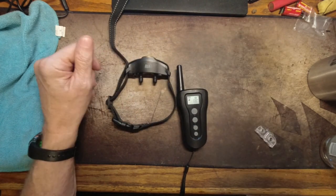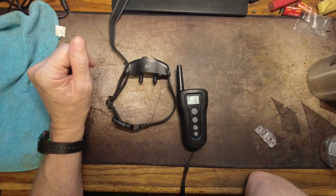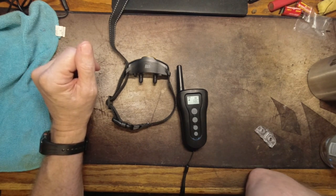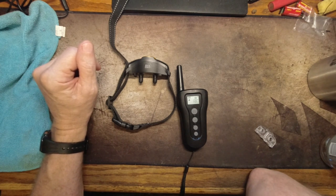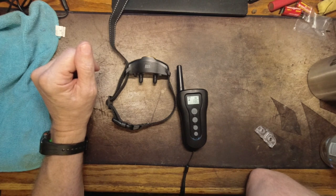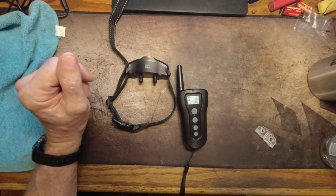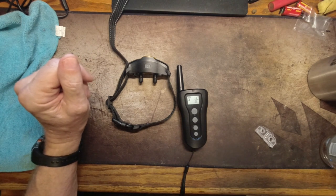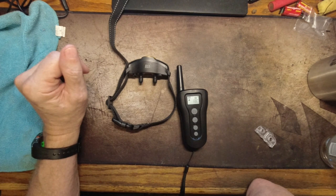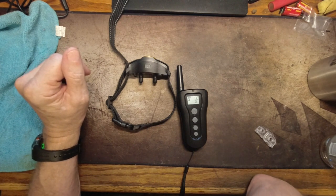And we ran into two dogs. The first one was at a distance away, and I tried the beep on her, which got no result whatsoever. I tried the vibration on her at level 4, which got no result whatsoever. I cranked the vibration up to level 8, and while it seemed she knew it was there, it didn't control her behavior at all. We were out of range of that dog before I used the shock.